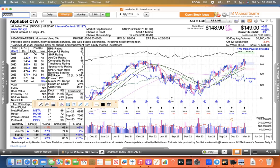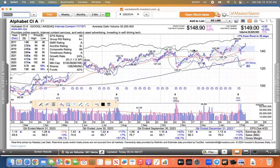It pulled back to the 51 time. I'm going to go to the daily on this one. You can see it was up more than 4% last week. There's your pullback on earnings. Back to the 50, find support, and it's been up every day since. Nice 2% move on Friday.